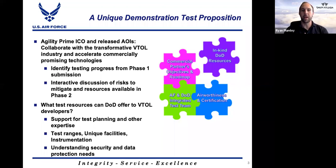So I think that the DoD really has some very highly valuable resources we can offer. Obviously the expertise, the test ranges and unique facilities, a lot of them one of a kind, and unique instrumentation and test hardware that we can use. I think it's not too much to say that as the DoD and the Air Force, we understand the kind of security that some of these companies are relying on in developing their systems, and understanding what IP protections they want to have in place, and making sure that we're able to get the data that they need in the right way.